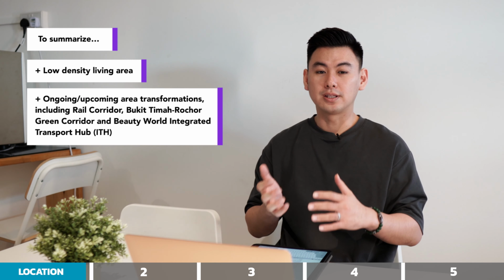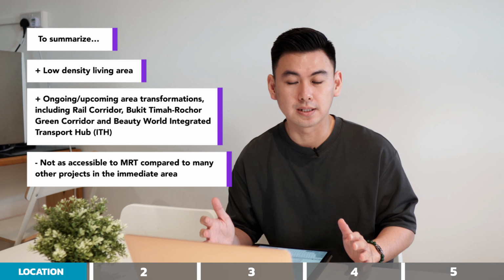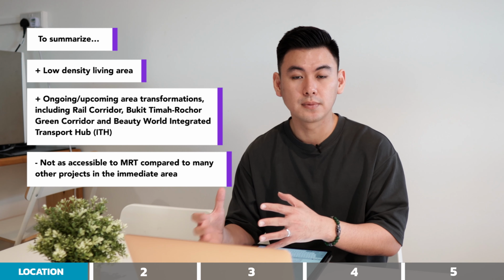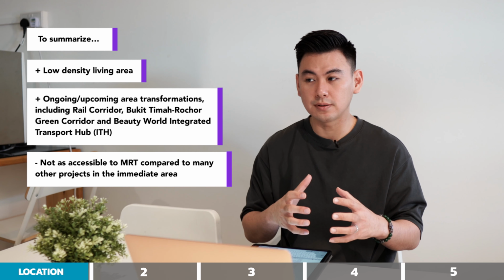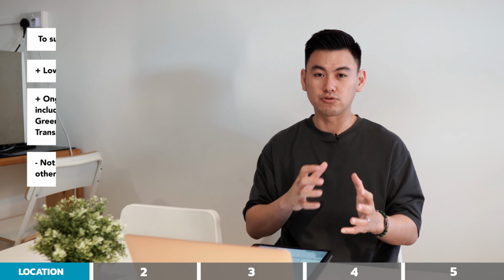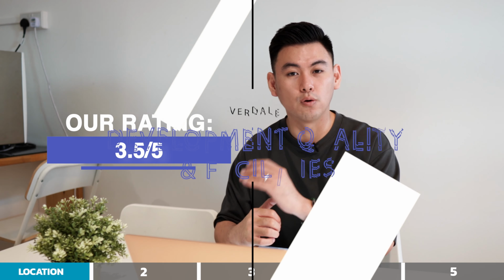But on the negative side, right, Verdale is actually pretty far from MRT. There are actually more condos that are closer towards the MRT, right? So in terms of its location, although I want to give it pretty high score, but due to the restrictions that we just discussed about, I can't give it a very high score. So the overall score for location would be 3.5 over 5.